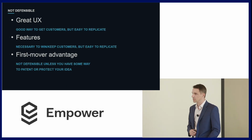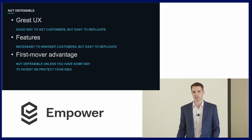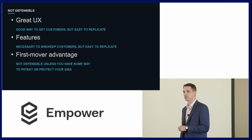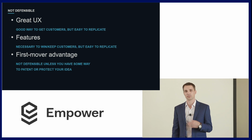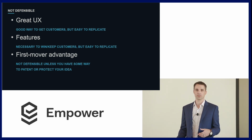One thing I like to remind my team is things that are not defensible. A great user experience is important. It's something I'm super passionate about myself, but it's not actually a defensible strategy. So make sure that you're thinking about that. There's always ways to copy UX, and it's very hard to have a sustained strategy of we're always just going to be the best UX.